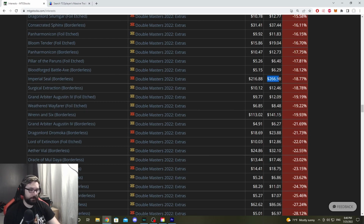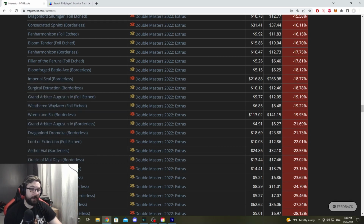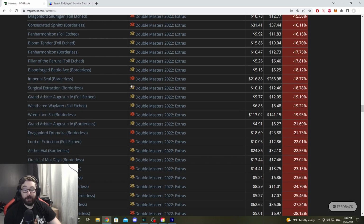A big hit here for Imperial Seal Borderless in its foil version, down 18.7%, down to almost $200. That's a $50 drop in market value for this card. So hopefully those of you who sold it real quick did well, because that dropped pretty heavy. Obviously, again, the foil etched version is going to be the more expensive one. So I think people are realizing that and maybe selling these for a little bit less, I should say, in order to get that one there.